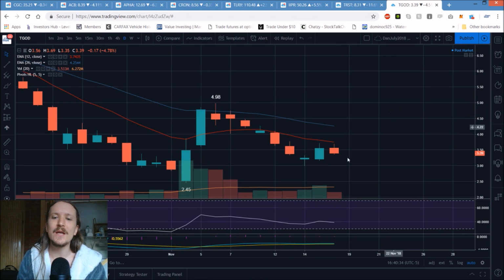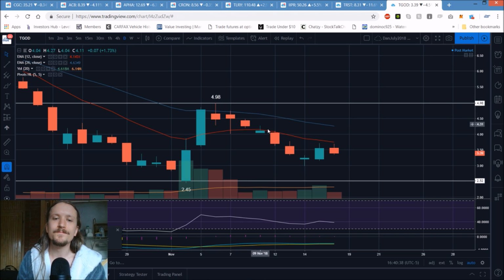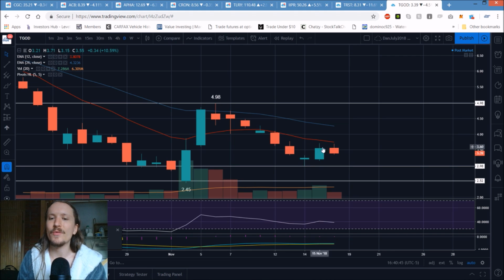Resistance is going to be 868 and then 946. And wrapping it up with T-God. So T-God, same thing. Tried to form the higher low on the daily, and the inside bar formed, closed near the low of the day, couldn't break the high of yesterday, 371. We rejected by 2 pennies, and the bears controlled the day after that.